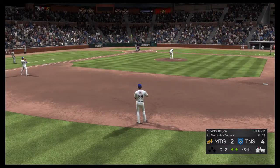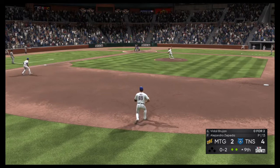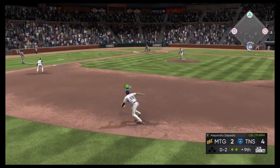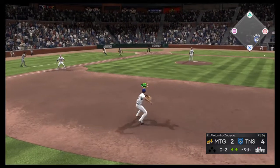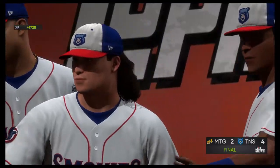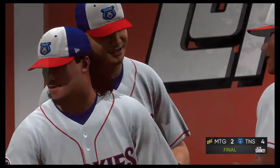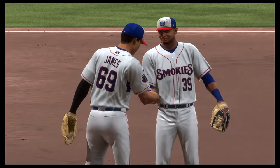Next, it'll be Vidal Brujan, and he needs to make something happen. They're down to their final out here in the ninth. Now a swing and a ground ball. This should do it. Throw on to first, and the ball game is over. And a nice job here to come in and slam the door. That's his first save of the season. It certainly won't be his last.